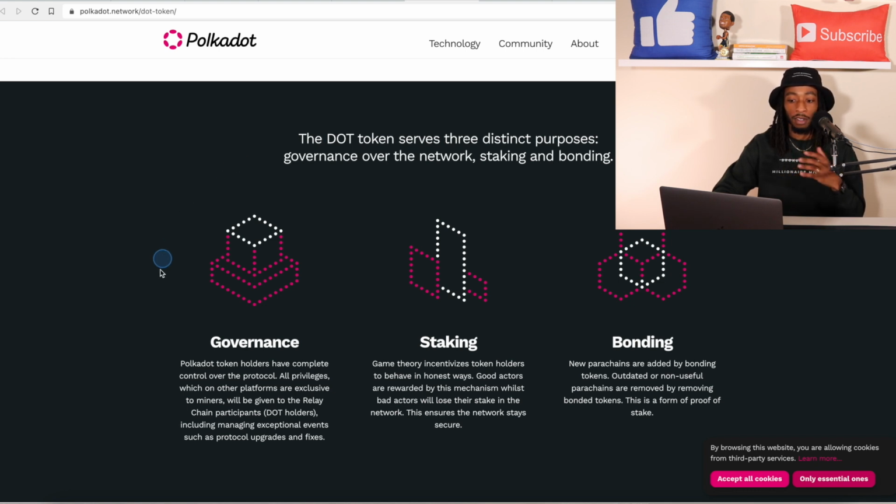Number 1, we have governance, of course, which is how things are actually done on the blockchain, how they come to an agreement on what's going to be done next, as far as upgrades, bug fixes, and implementing new things on the ecosystem. This is where that governance comes into play.